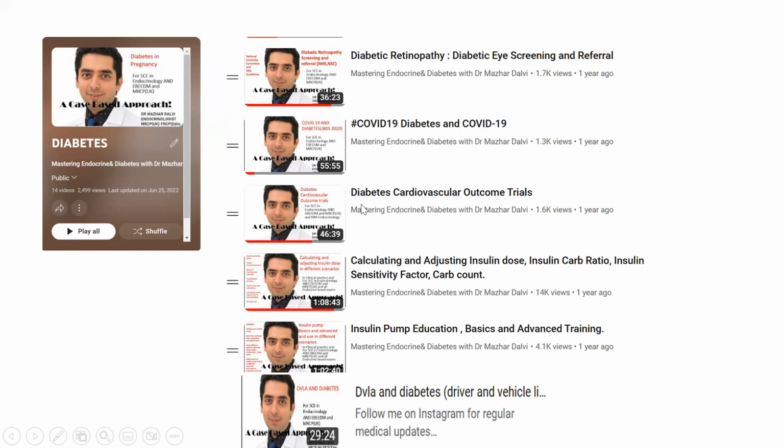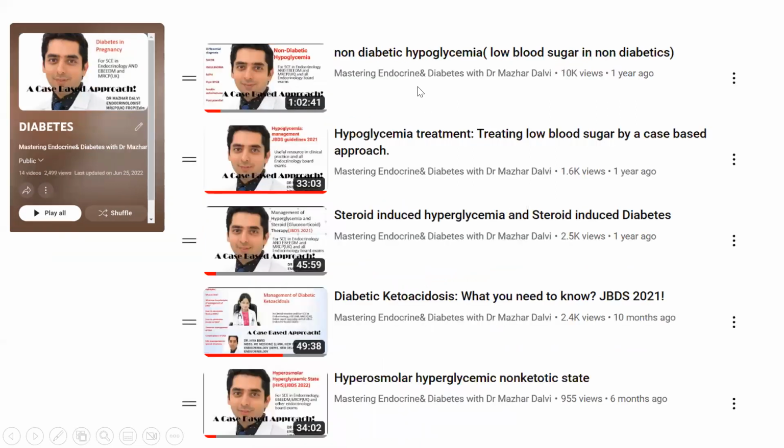I've done a session on the different cardiovascular outcome trials related to diabetes medications. I've done a very clinically and practically oriented session on how to calculate and adjust insulin dose, how to calculate and adjust the insulin-to-carb ratio, ISF, and carb counting. There is a session on insulin pump education, where I've discussed the basics of setting up an insulin pump and also the advanced training regarding different aspects of using the insulin pump. There is a very extensive session on the different causes and how to arrive at the differential diagnosis for non-diabetic hypoglycemia.